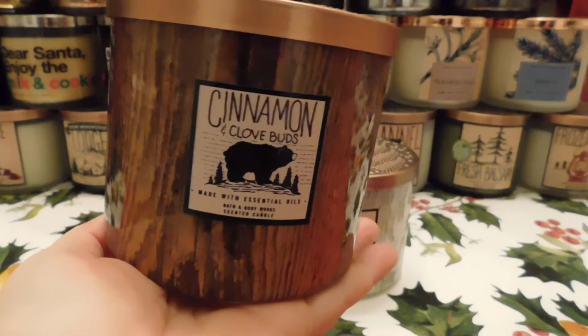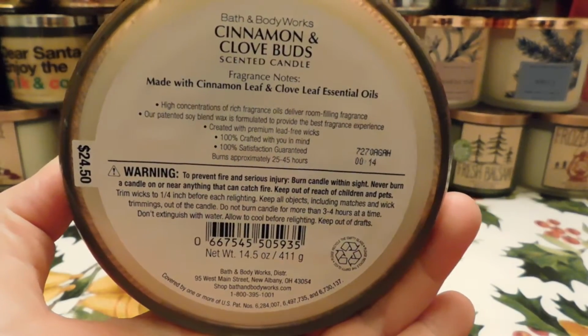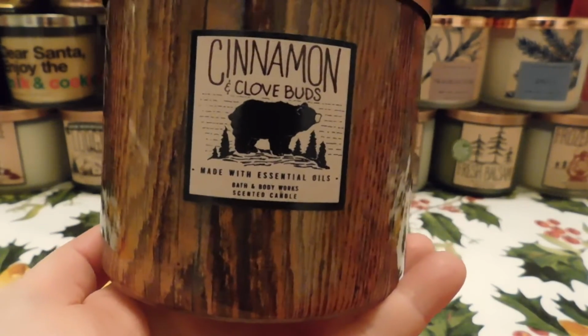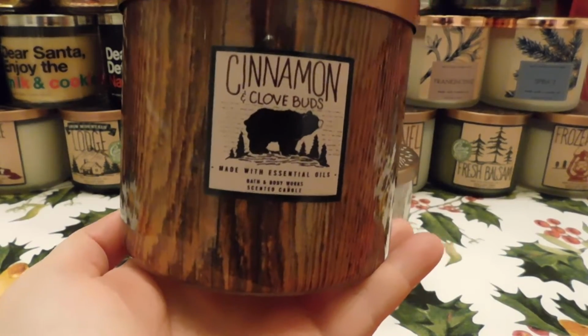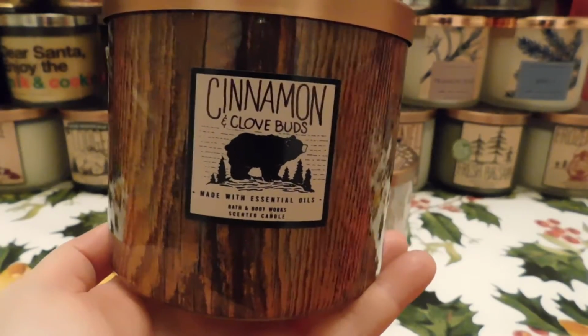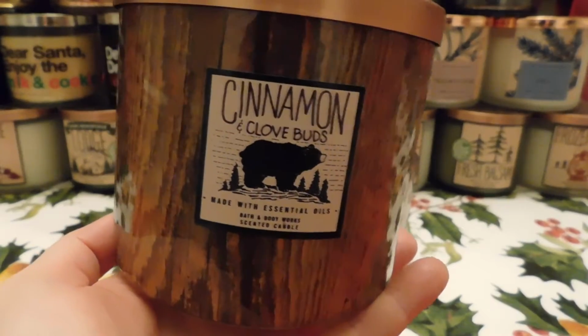The next one I have in this collection is Cinnamon and Clovebuds. This one just says made with cinnamon leaf and clove essential oils. This is definitely a spicy candle. If you don't like cinnamon or spice, you're not going to like this one. This one smells very similar, if not an exact dupe, of Bath & Body Works Spice. They also call it Holiday, a scent that's been around for a long time. Bakery cinnamon, warming clove. It's a really nice spicy scent.